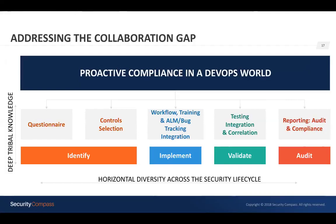Because of this integration layer, which gives us the proactive compliance, as the work is getting completed at the development layer, through this compliance layer we can actually see which controls are being met and which ones are being missed. Similarly, as we move to the right of the lifecycle, when we get into testing and integration, which is where traditionally we've seen penetration testing, DAST, those kinds of things.